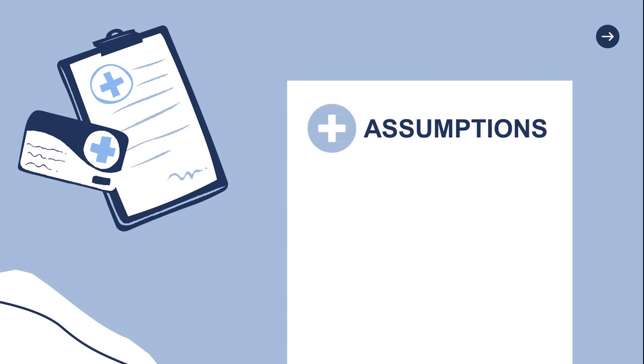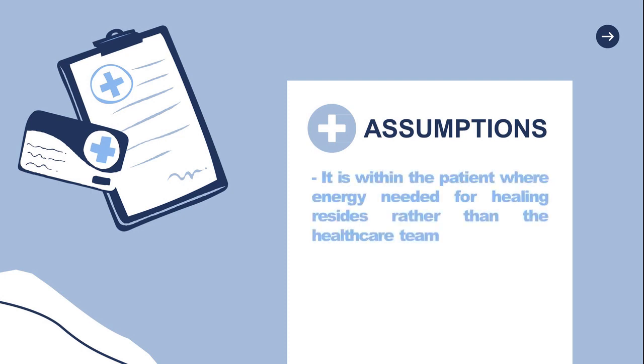There are 3 assumptions in her theory. Number 1, it is within the patient where energy needed for healing resides, rather than the healthcare team. This emphasizes on therapeutic self-care, as the patient strives to recover upon recognition of his or her feelings.